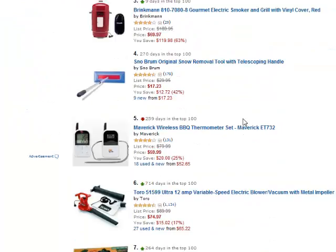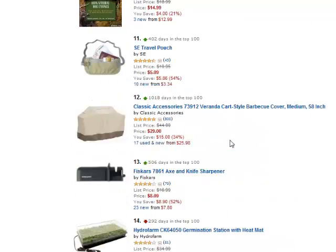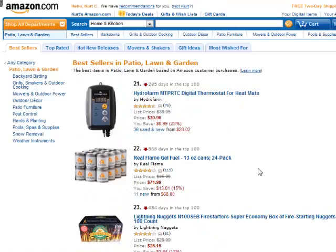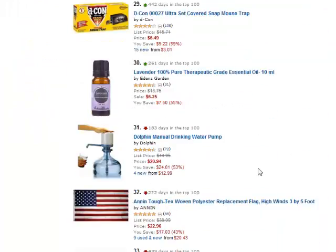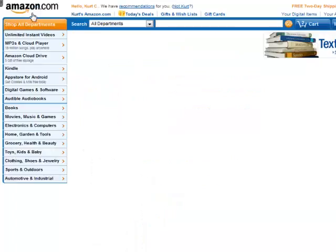What do we have here? A wireless barbecue thermometer. Now that's pretty cool, and that would be a pretty under the radar niche. I don't know how much demand there is for that, but that's a pretty cool idea. We got some grill covers. So these are the best sellers. Nothing here is really jumping out at me. A lot of grill covers, a lot of insect repellents, light bulbs. I'm not seeing anything too promising in that one.